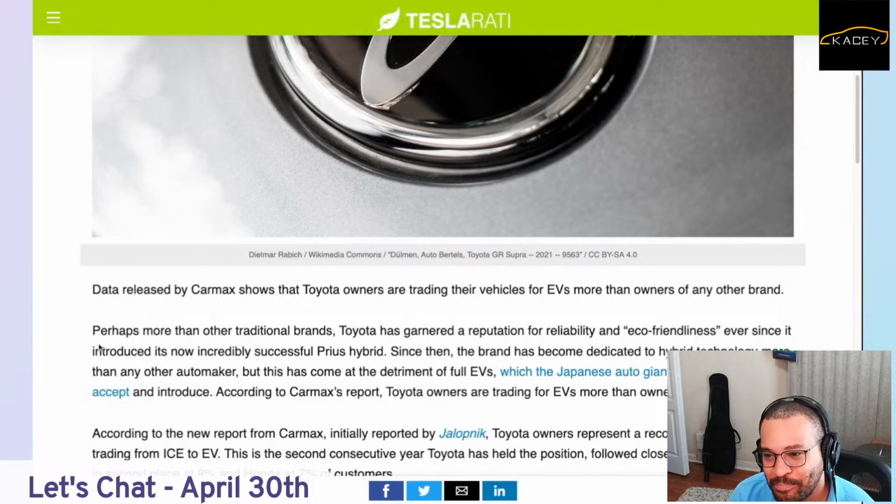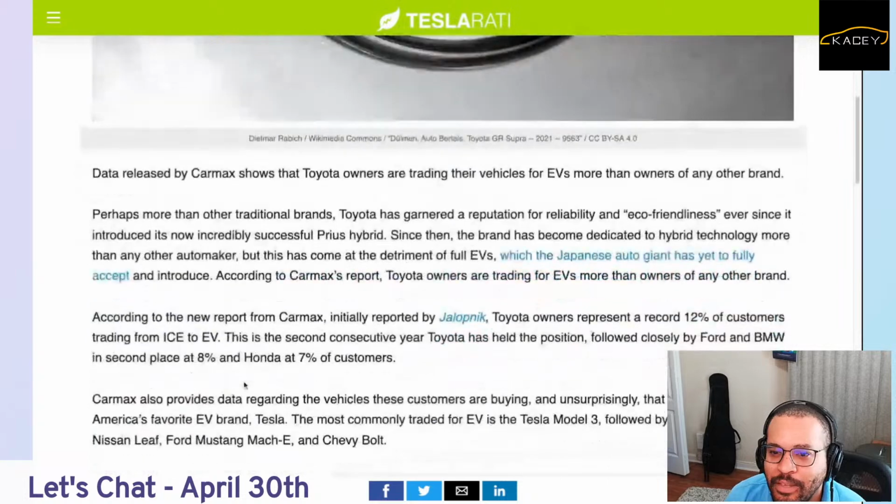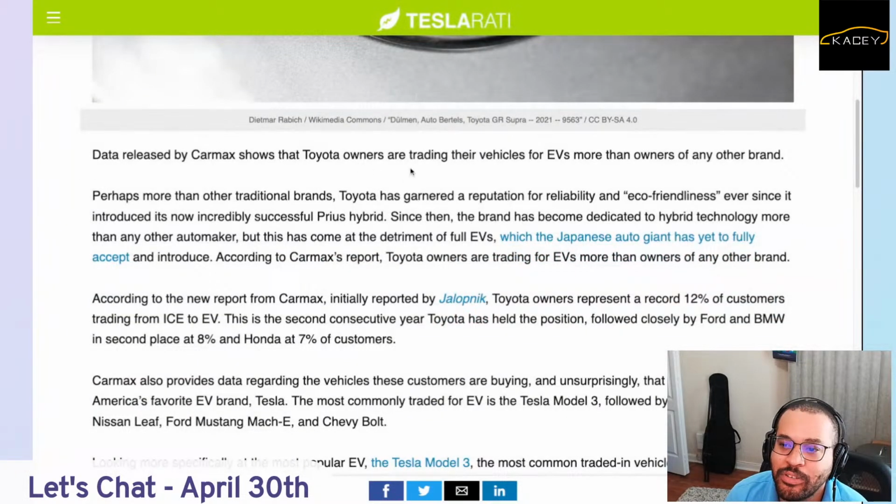And so for the longest time, Prius owners have been jumping to Tesla and other EVs. So let's see what this report has to say about it. Probably more of the same. So data released by CarMax shows that Toyota owners are trading their vehicles for EVs more than any other brand.